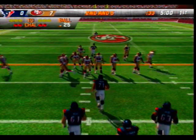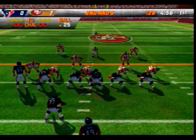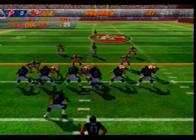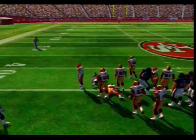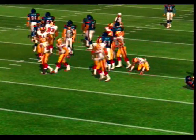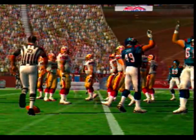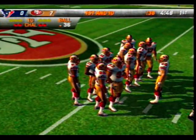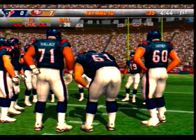Second and five. Ball on the 25-yard line. Keep the throttle down. Hand it off. Swift is there for the tackle at the 36, and he was able to create a lot of space on that run, John. Well, it started with some good blocking, and when he got through there, he turned upfield, and they weren't in position to tackle him.